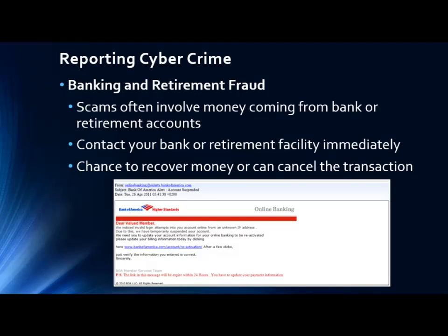If you are a victim of a banking or retirement fraud, contact your bank or retirement facility immediately. Scams often involve money coming from bank or retirement accounts. As soon as you discover that you or someone you know has been scammed, notify whomever deals with the account. You might still have a chance to recover money, or it might not have left the account yet.